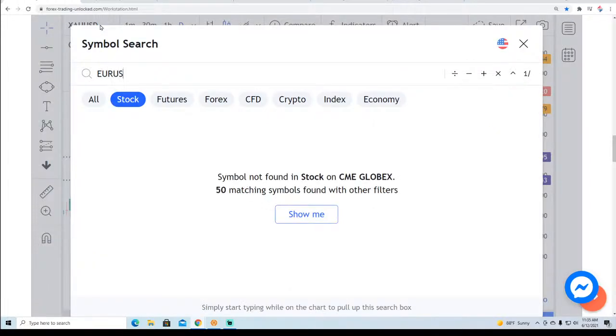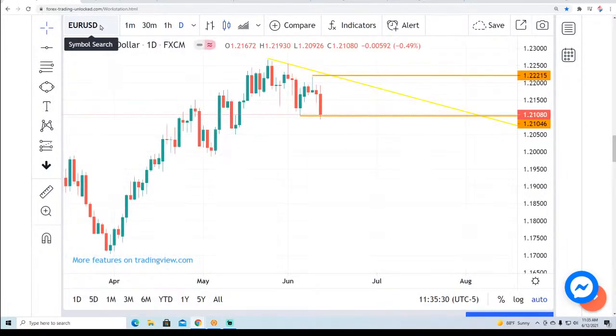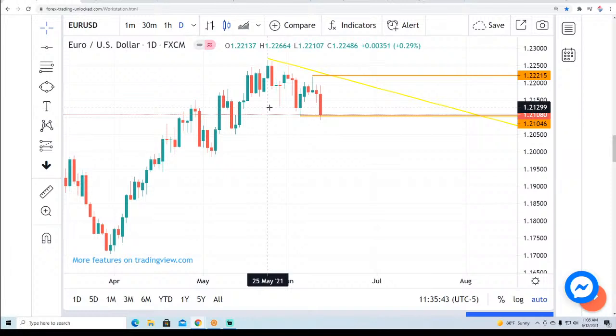Let's look at the Euro US dollar, which is the biggest component of the dollar index. Look at how that sold off. We made a lower move low after a lower move high. The downward trend is intact for this bearish correction. Remember, this started back at the beginning, or the end of May.